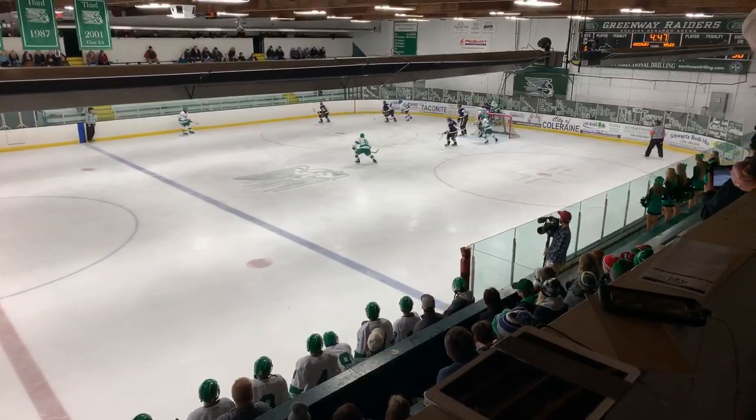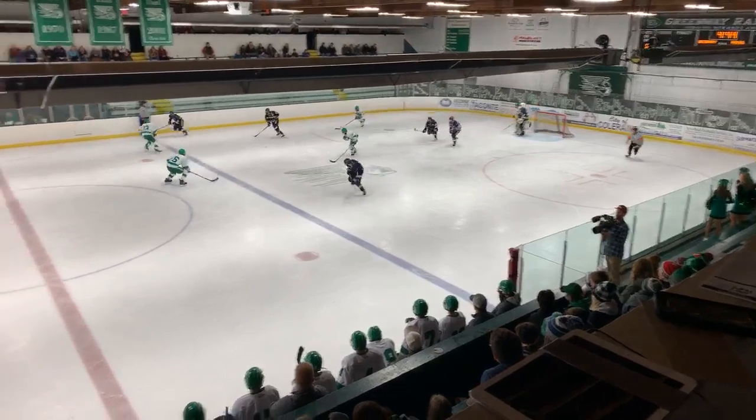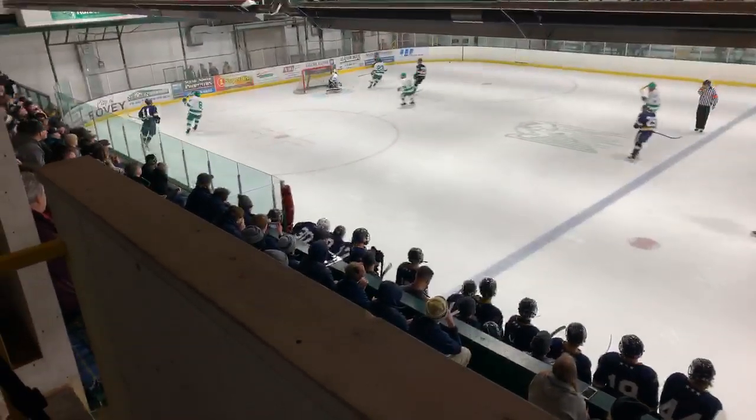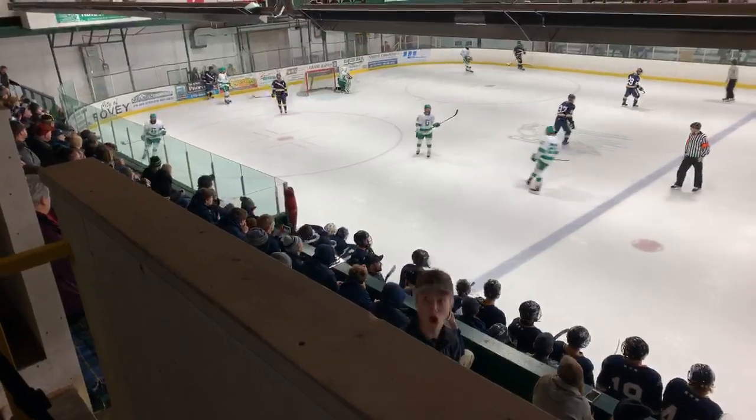Thonis gets it poked away. Donahue tries to pick it up, but it's going to be intercepted by Biondi. Biondi sends up to Pionk, and the Hermantown Hawks are offside, face-off in the neutral zone.